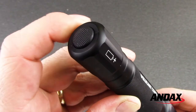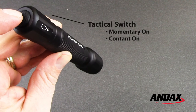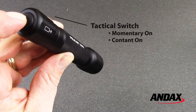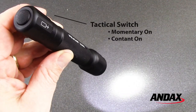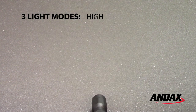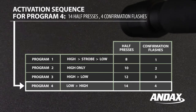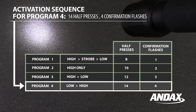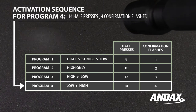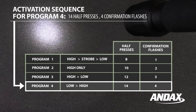The Pelican 2360 LED features a tail cap switch that allows for easy operation, and a dual mode for momentary on and constant on activation. There are also 3 light intensity modes, high, strobe, and low. To activate a light sequencing program, half press the switch the required number of times and hold the last press. Then wait for the confirmation flashes for that program.